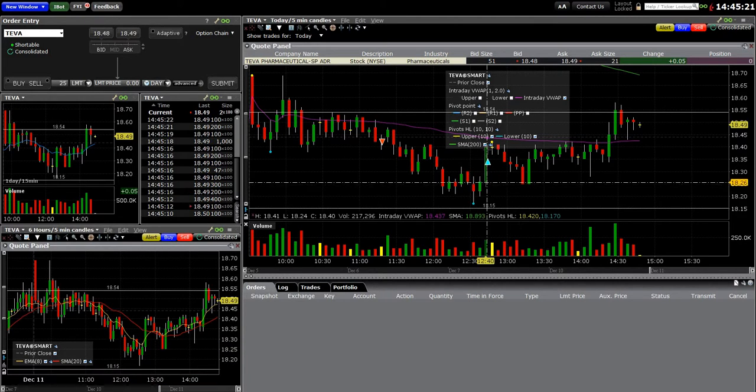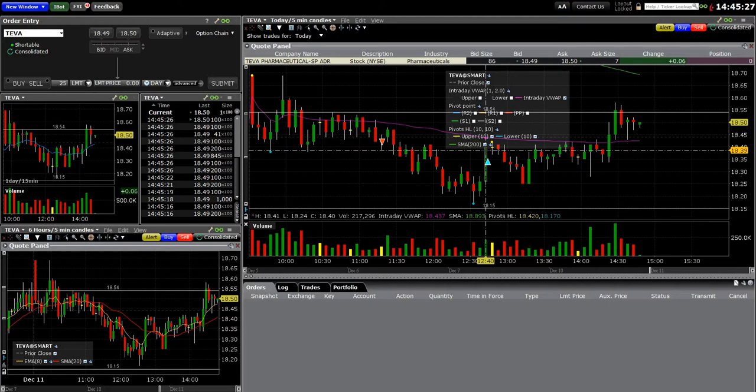But you see what happened? This big candle brought her way back up. And I think the SPY had something to do with it at this point. The market was going up at around this time of day. So it kind of helped propel it back up. And I got out right here at 1835.